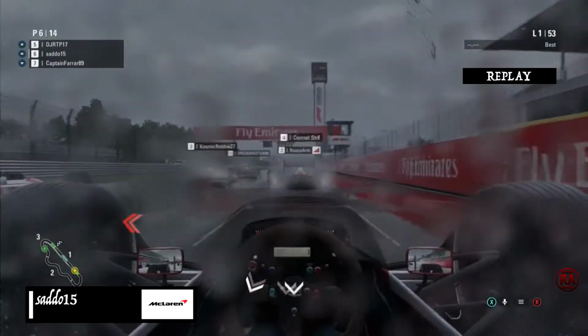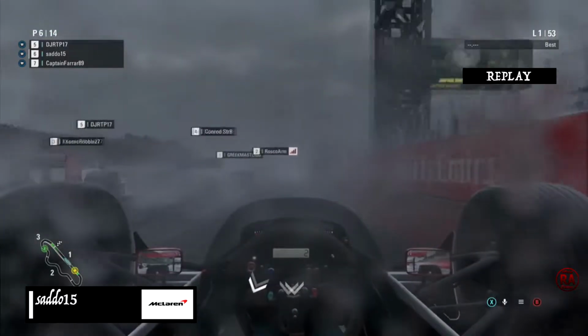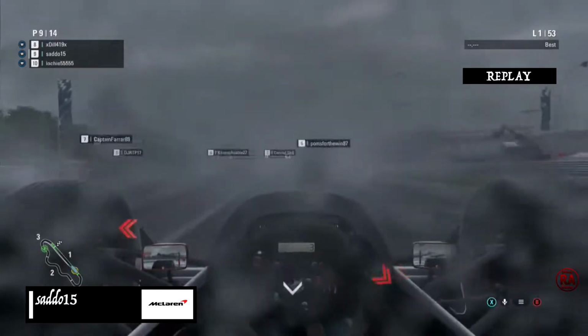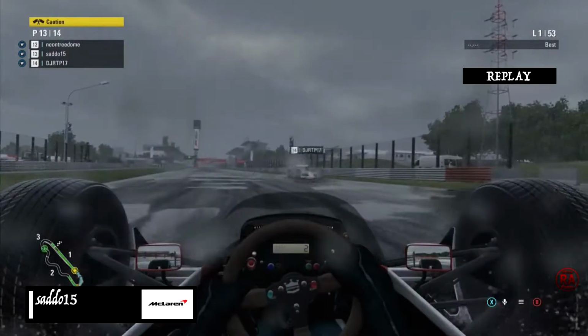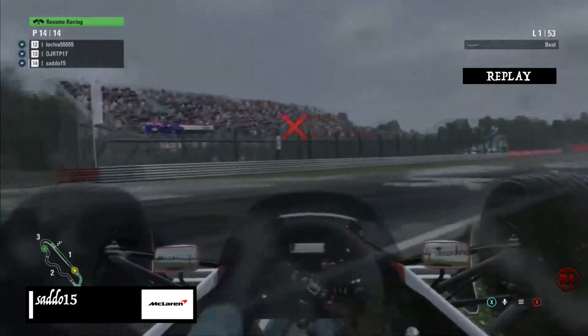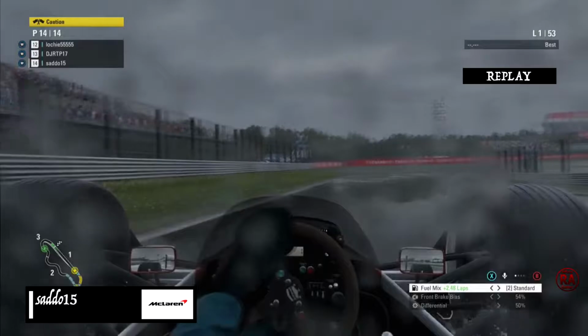But on board now we go with Sato, because he was the other one that was actually spun around. So what happens here? Gets on the power. Just managed to hang on now. No, he actually spun there and got hit by someone, pretty much finished him off, unfortunately. So yeah, fortunately for Sato, he's now back at the rear of the grid.